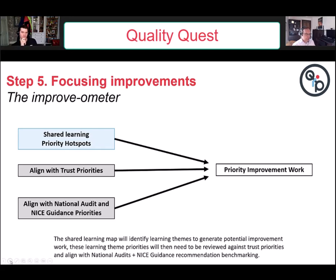And we know about quality improvement, isn't it? Is to give people closest to the problem the permission to go and do improvement work. What we don't want to do is give them a list of things to do. So we've got to be very careful about it.